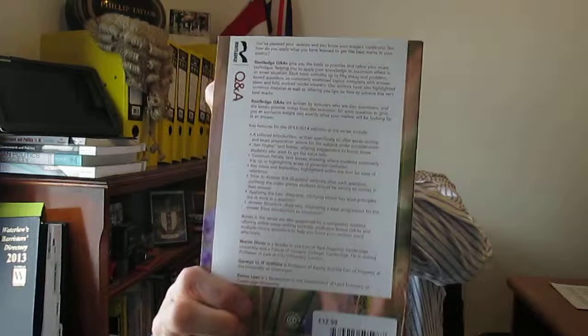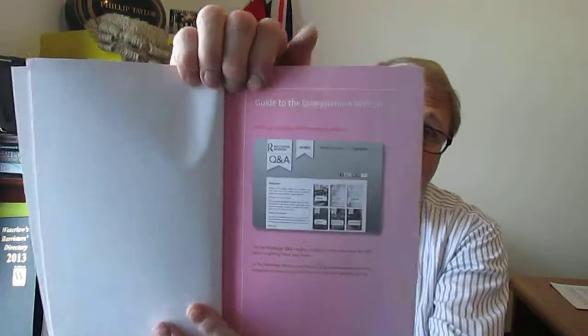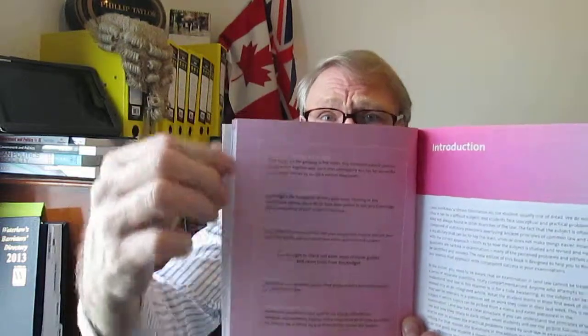This has got a companion website. There's a little logo there, and there's one on the back. There's the back of the spine and then the back. The companion website is important because that can update things, and it will give you additional tools which you can use for your revision. That's the front bit. Do read that and have a look at how to use the companion website. It's difficult for you to probably see it here, but there are some basic tips on how to use the actual website.